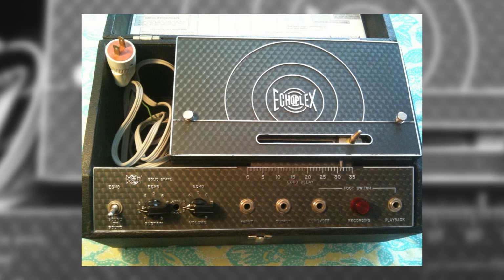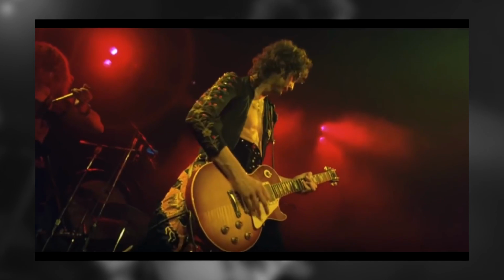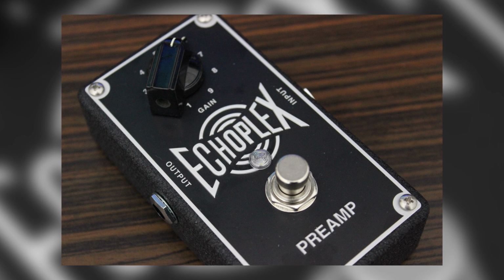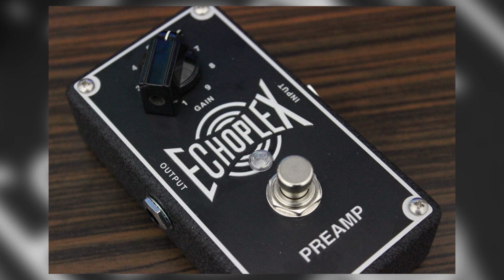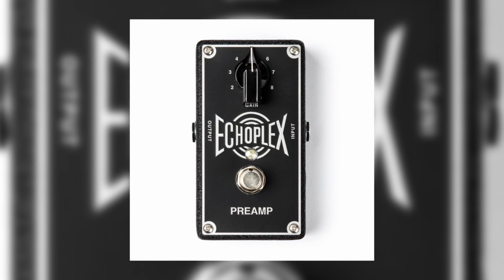Based on the front end of the legendary EP3, the Echoplex preamp recreates the warm tone utilised by players like Jimmy Page and Eddie Van Halen. Equipped with up to 11 dB of boost, the real secret sauce of the Echoplex preamp is the smooth, asymmetrical clipping that delivers organic grit without top-end harshness. This brings out the best in your rig, and once you've set it, you won't want to play without it on.